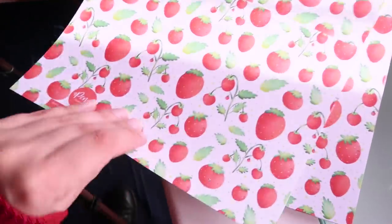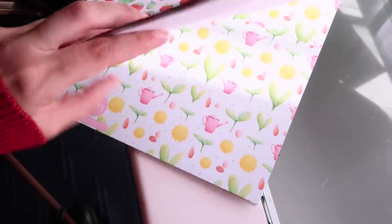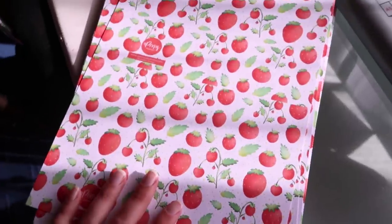But yeah, let me show you everything that I've been doing. So these are the new notebooks. They are the little strawberry ones, and these are the A6, and I did these ones, and I also did the gardening ones that I think look super, super cute. I still need to cut them out.